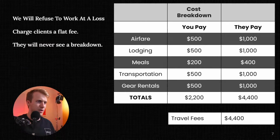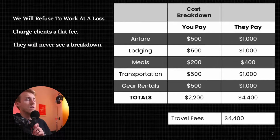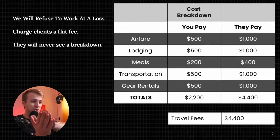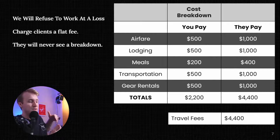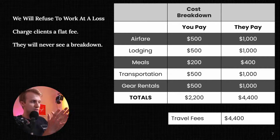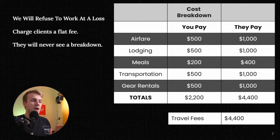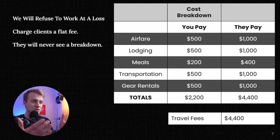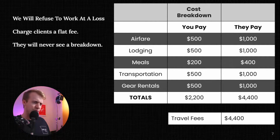And let me show you what I'm talking about here. So we'll look right here. Biggest thing right here is that we will refuse to work at a loss. You should not be breaking even with this travel cost. Because there is the travel cost itself, but then there's also the unexpected fees that you're going to run into. And then there's also the fact that you're kind of acting as a travel agent. This is a service that you're rendering, to book travel, to make sure this all goes into it. So you have to pay for that as well. You're paying for your time to manage the travel, if that makes sense.